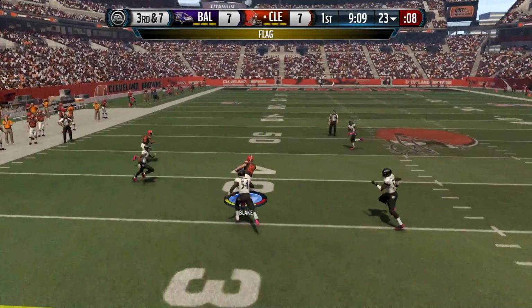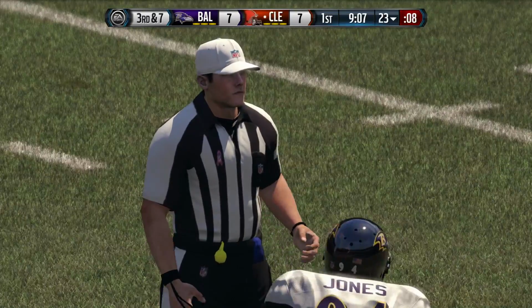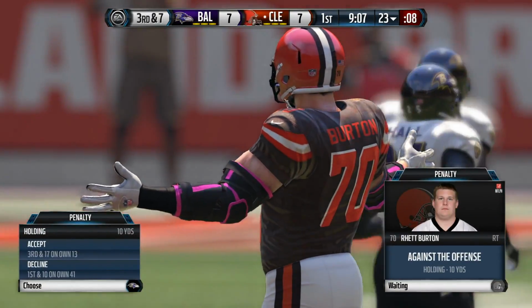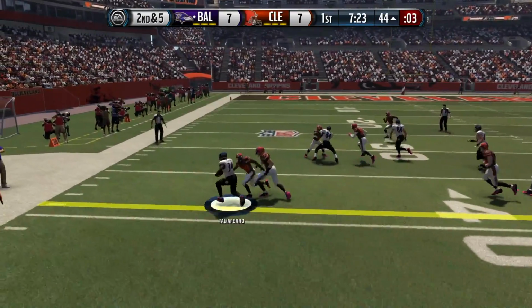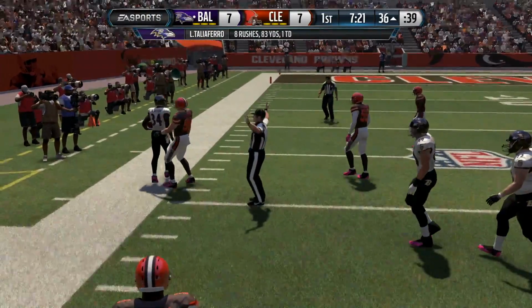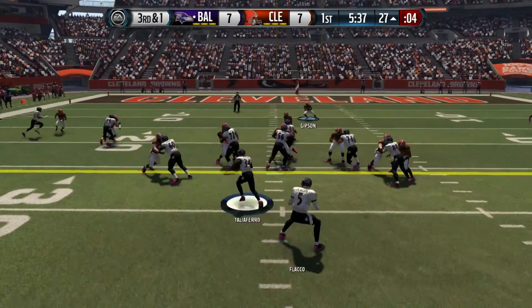Browns take over, and they have a 3rd and 7. Gordon going there with lots of time, finds Brady Blake out past the 40 for the first down, but a flag comes in, and it's holding on the Browns. They would fail on the retry there, and they would have to punt it away, and the Ravens would take over. Taliaferro breaking more tackles here, getting down to the 36 of Cleveland.